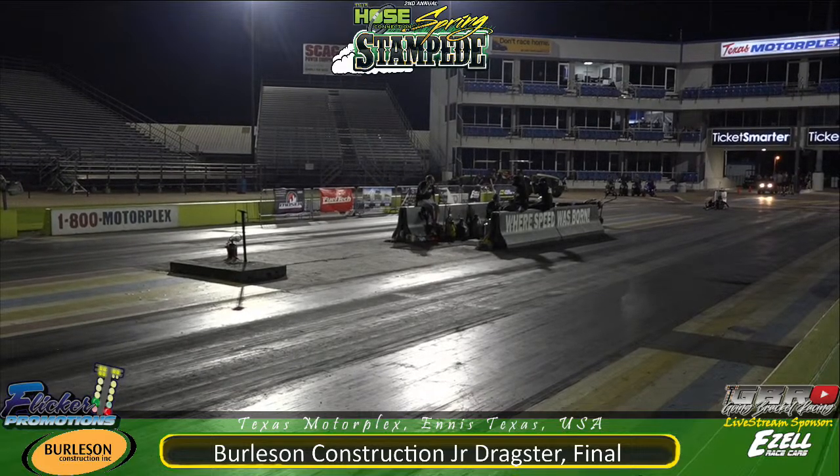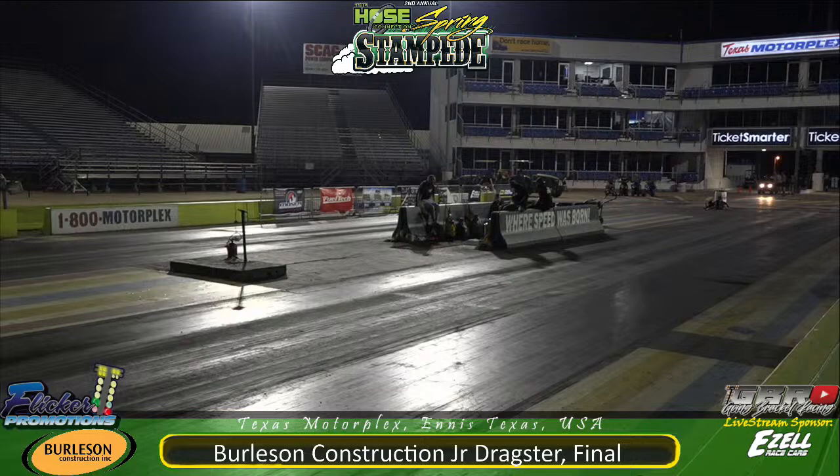And at this time, I need my Mosier Engineering quarterfinal round back to the staging lanes, please. Mosier Engineering, round of 5, we need you back for pairing, please. Mosier Engineering, round of 5, we need you to the staging lanes now, please. Mosier Engineering, round of 5, we need you back.